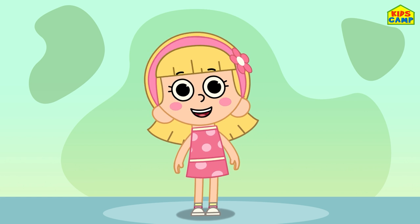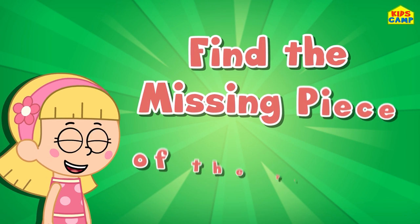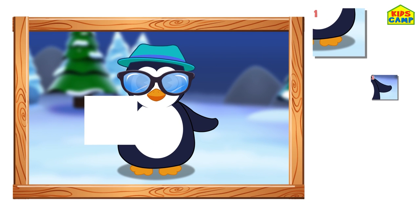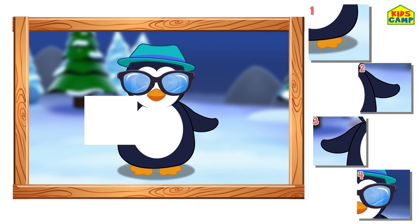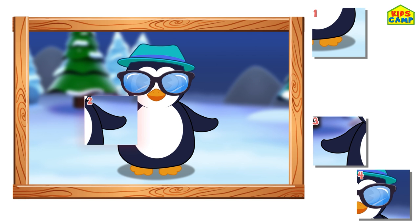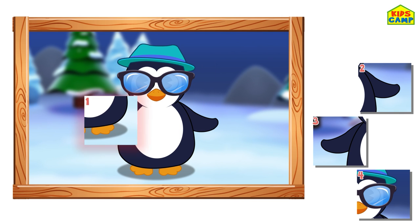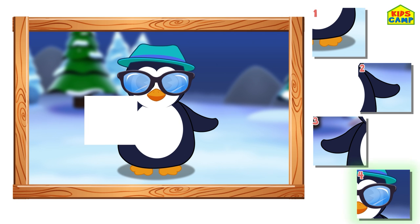Woohoo! Let's get started. This is going to be a fun game. Let's find the missing piece. Do you know which one is the right piece? Let's try. Is number 2 the right piece? No, it isn't. Is number 1 the right piece? Uh-oh, it isn't. Is number 4 the right piece?